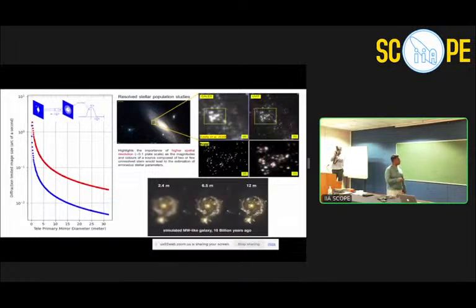You can see that as you increase the diameter of the telescope, you can get very precise or sharper images. That's the reason why we always go for bigger and bigger primary mirror sizes. The red is for the redder wavelength and blue is for the bluer wavelength. If you go into the bluer wavelength, that is ultraviolet, then your images will be much, much sharper than when you see it in the red.